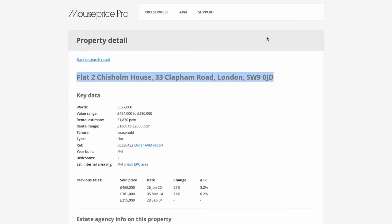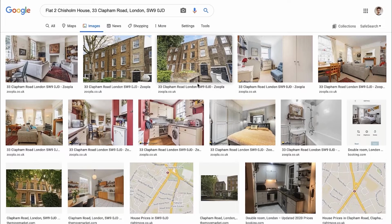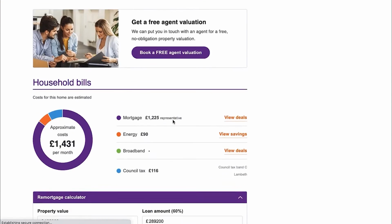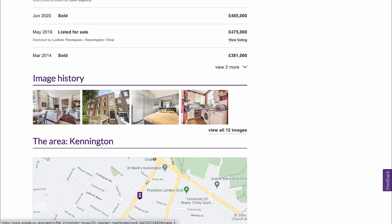We take this and we put this onto Google. And again, under images, we can see that we can't really tell too much. So we go back onto Zoopla, look and see if there's any pictures. Oh, see, this one now does have pictures.